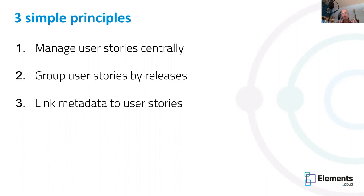So the first thing is we want to try and manage all our user stories centrally, not in a series of disparate spreadsheets. We've got some over here in a custom object. We've got some over here in a Word doc. So let's try and capture all those user stories centrally, but then manage them. So have a formal process for managing through their status.